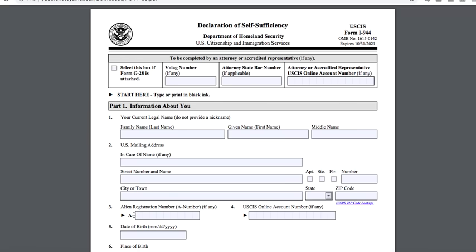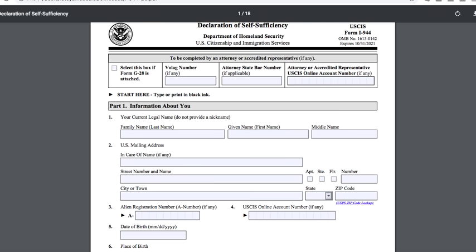So friends, Form I-944, which is the Declaration of Self-Sufficiency, went into effect on February 24th, 2020, which is the start date of public charge here in the US, and the public charge rules that the Department of State has created also went into effect on the same day. I'm going to do another video down the road about the State Department's form, which is the DS-5540. But in this one, I'm specifically going to hone in on the I-944. So I'm going to share my computer screen with you and walk you through this form. Here we have the Declaration of Self-Sufficiency.